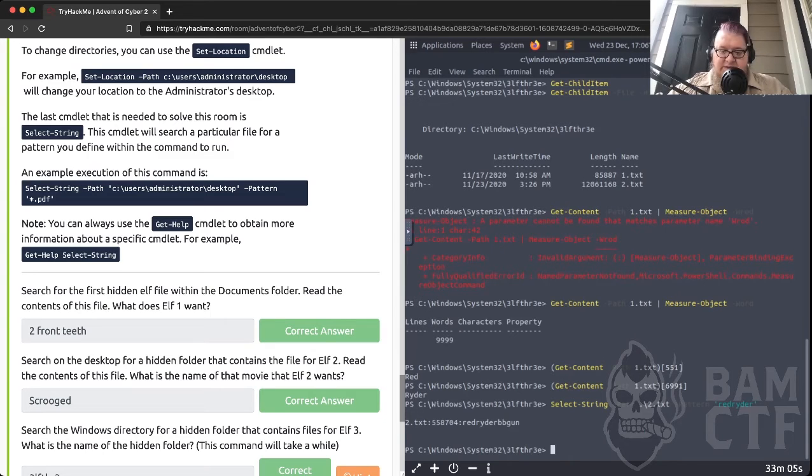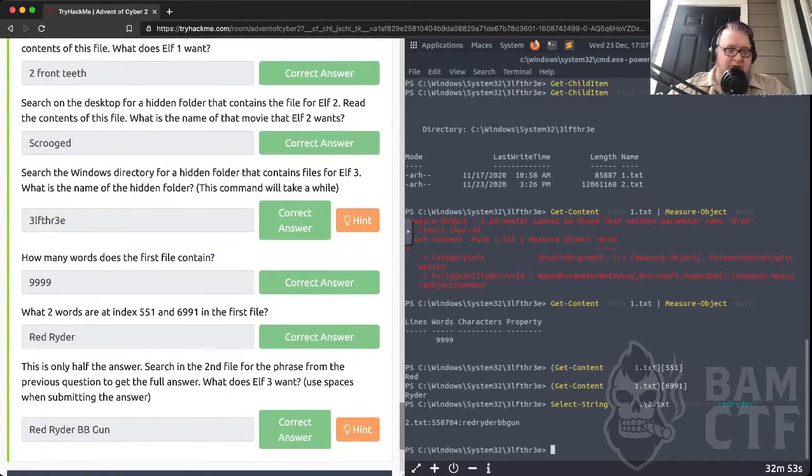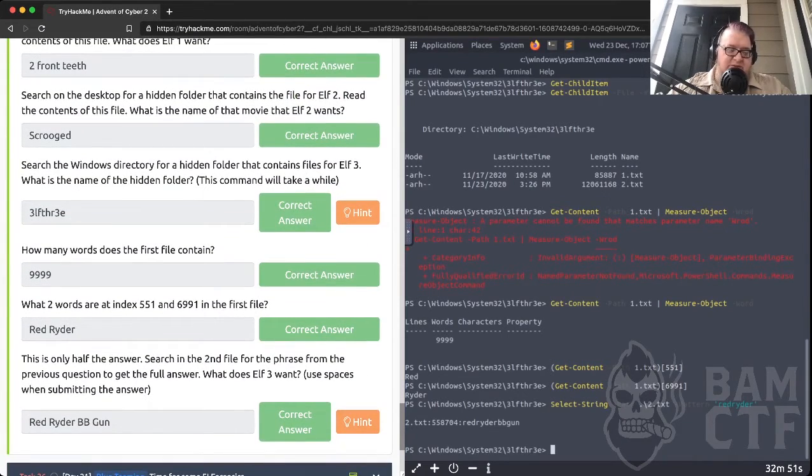Here we can see that at this position inside this file, we've got Red Writer BB Gun. And so the answer to the final question, and it wants it in camel case with spaces, is Red Writer BB Gun. And that would be the answer to that question.